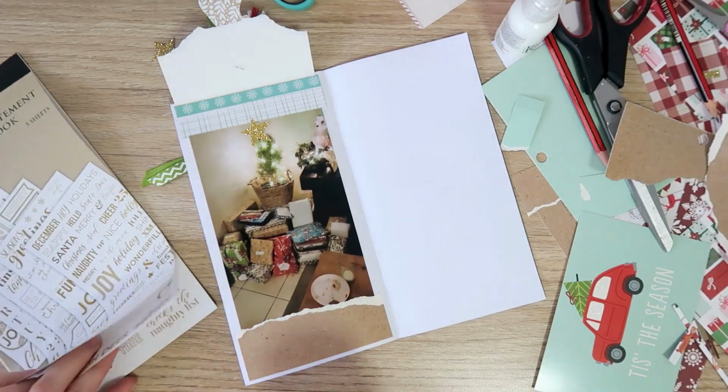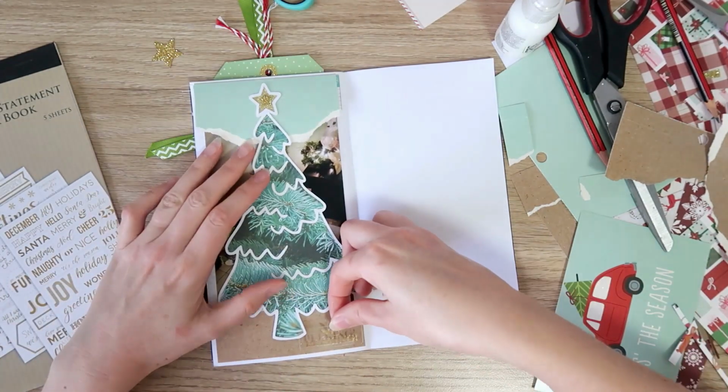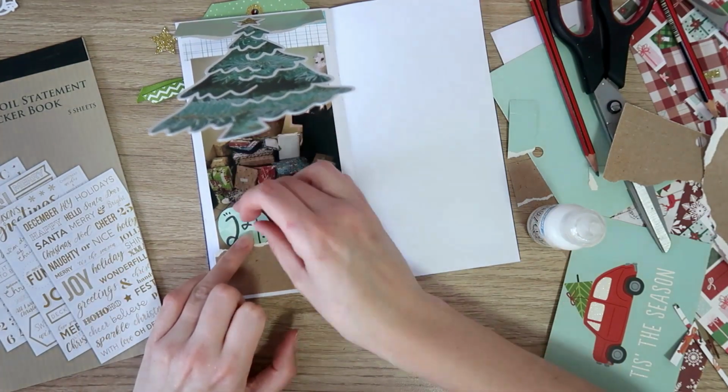We had a tiny tree this year because my daughter was very much moving around and pulling things down, so we didn't want her to hurt herself, so we just had a little live tree.